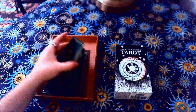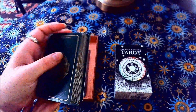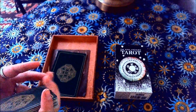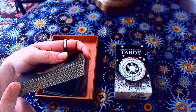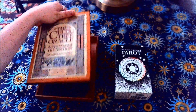They are a little bit scuffed up on the edges. You can really tell that this was a used deck. So I went through and really cleansed these, but I am a little disappointed with just how used these were. And when I got it in the mail, the box was broken. I had to fix the box.